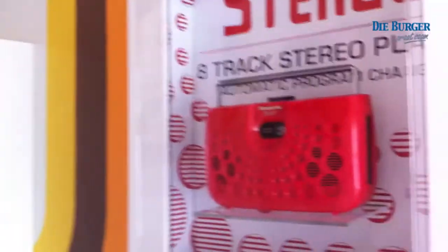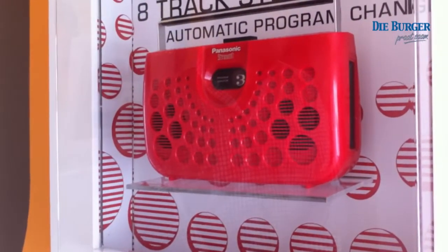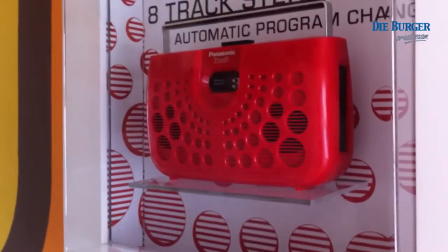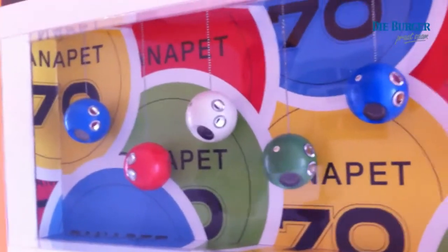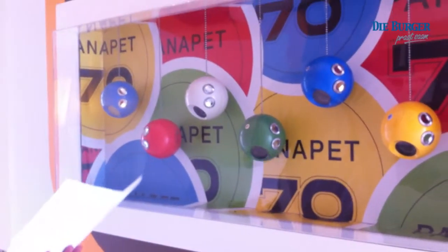Another 8-track player with a kind of playful name is the Swiss cheese 8-track player, which you can see basically through the halls. It actually looks a little bit like if you cut a Swiss cheese in half. These are some of my favorite items because they represent the iPod of yesteryears.